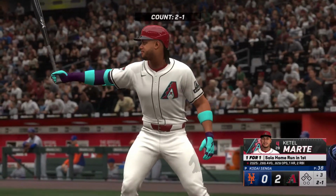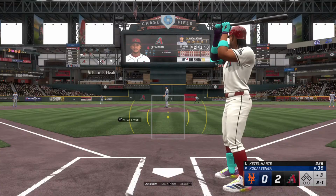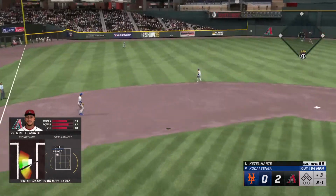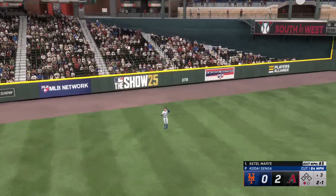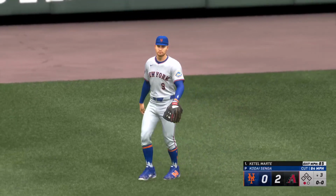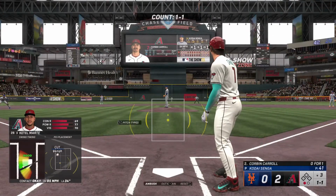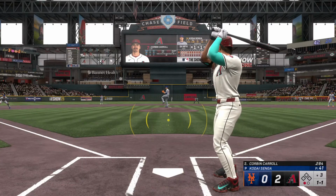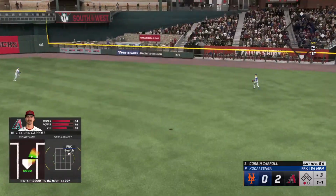Back here in the desert. And the batter now, Ketel Marte. Second baseman, Ketel Marte. The count 2-1. Swing and a high fly ball in the air to left field. He's got it, and there's 1 down. Now it's the right fielder, Corbin Carroll. 1 down, bases empty. And there's a fly ball deep to right field.